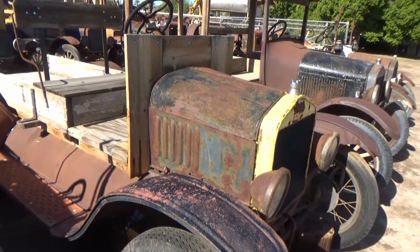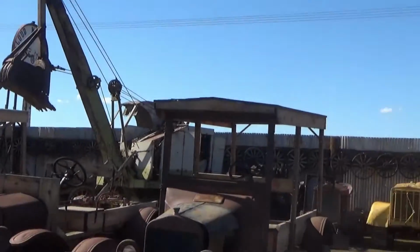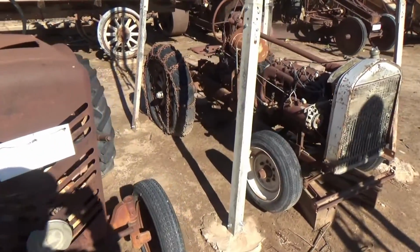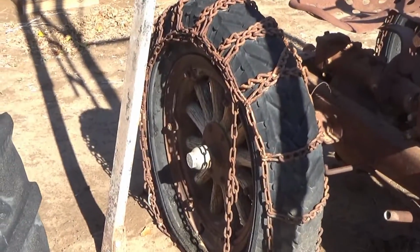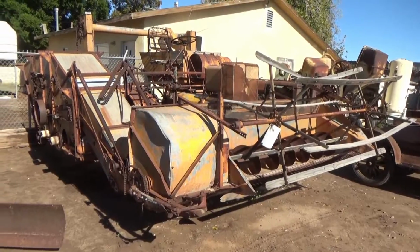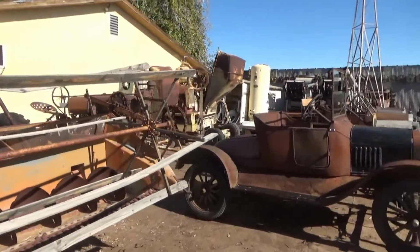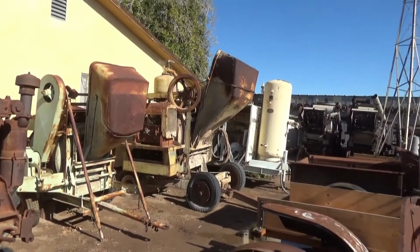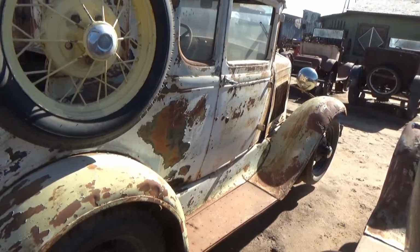There's one that's about half wood. Got a collection of tractors too. An old crane and other equipment. This is a real little one, a Gibson tractor. And this one lost its body. It's got chains on the tires. This is a 1924 road grader. And this is a 1924 Fordson combine. All sorts of equipment back here. Wow, look at all these. All the same color. This one I think could use a paint job.